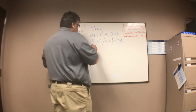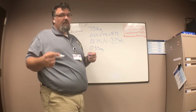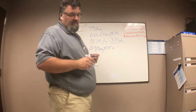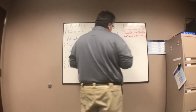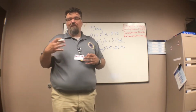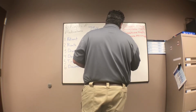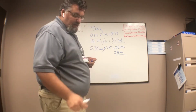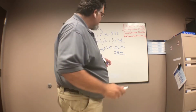So the second dose is 0.35 milligrams per kilogram. We're going to multiply this by 75, and that's going to give us 26.25. In your protocol, your diltiazem has max doses. For your first dose, your max dose you're allowed to give is 20 milligrams. For your second dose, your max dose is 25 milligrams. So this is bigger than 25, so we're just going to give the 25 milligram max dose. And since our diltiazem comes in 25 milligrams in 5 milliliters, you just push all 5 milliliters and you give them that dose of diltiazem.